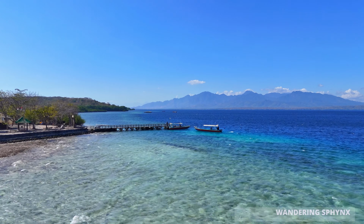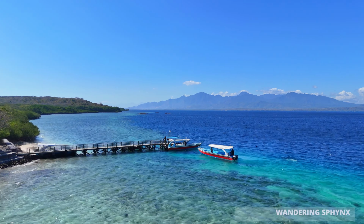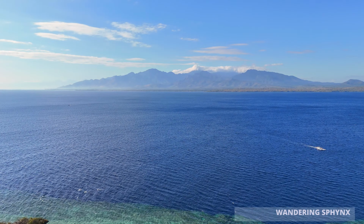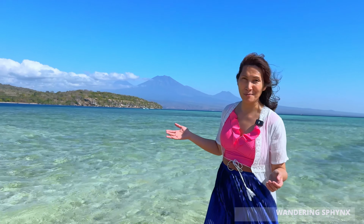And on the other side of the island, you will see the mountains of Bali. This is definitely a different landscape from what you usually expect Bali to be.